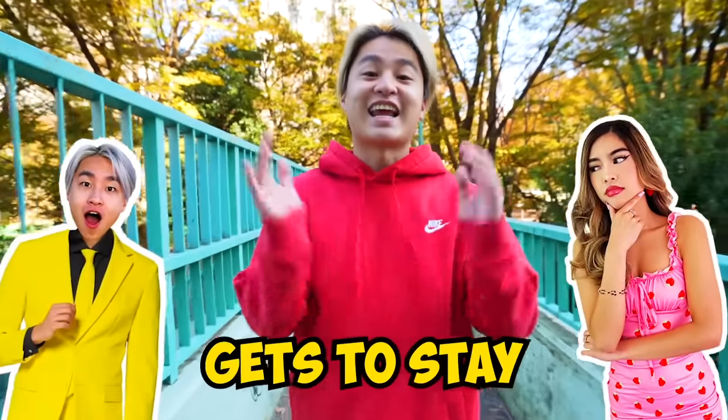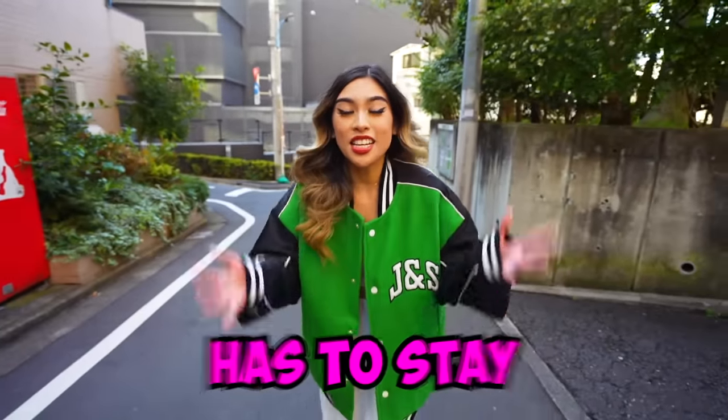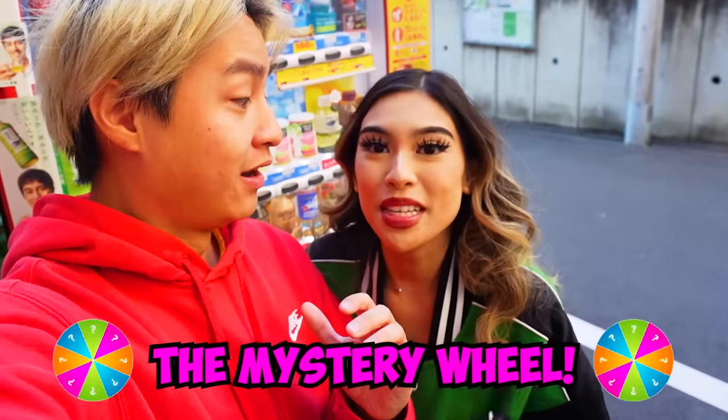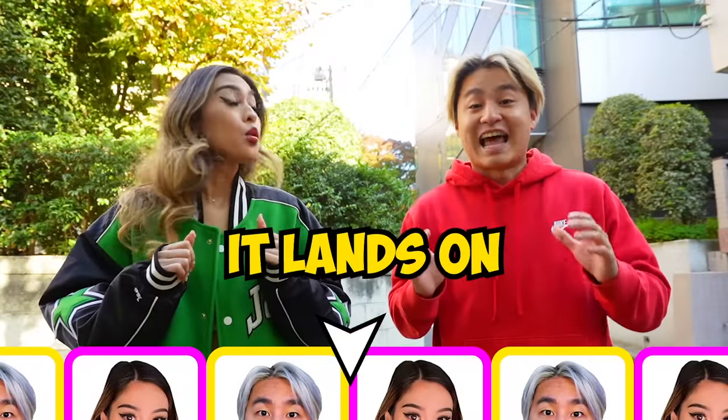Today, one of us gets to stay at a $1 million hotel, while the other person has to stay at a $1 hotel. And to decide who gets to stay at which hotel, we're gonna spin the mystery wheel. Let's go. Whoever space it lands on gets to pick.